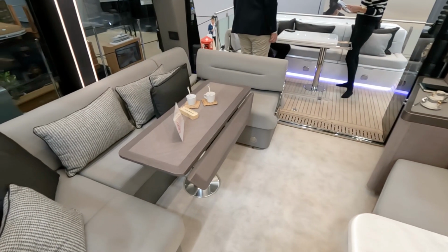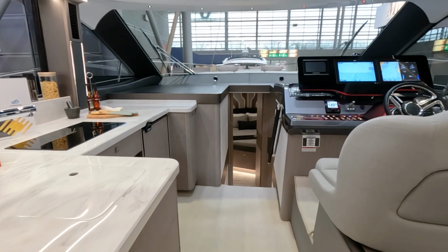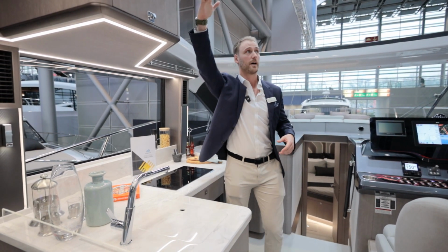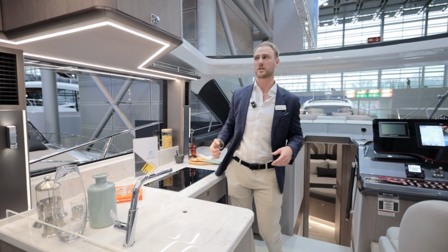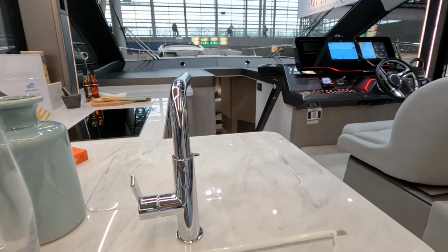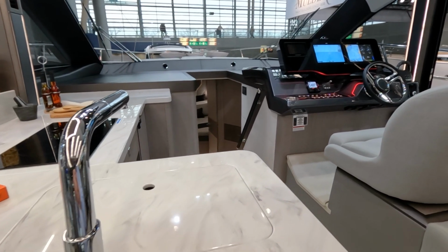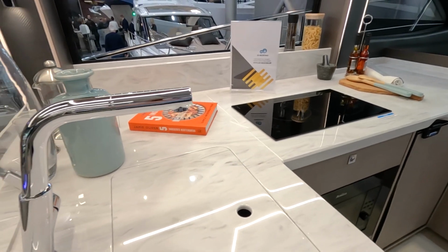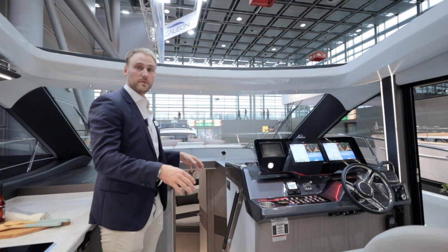So when we walk further into the midships here, obviously the galley is located on port side. Headroom is awesome and quite tall. Even if the roof was closed, you'd have lots of nice headroom. Great storage lockers everywhere. Obviously sink, induction hob, microwave, fridge. You've got all the goodies you'd expect. And then of course opposite, we've got the helm.